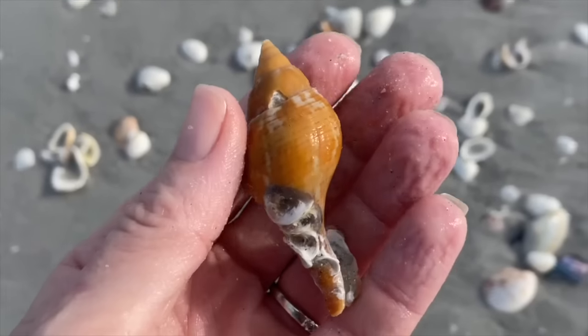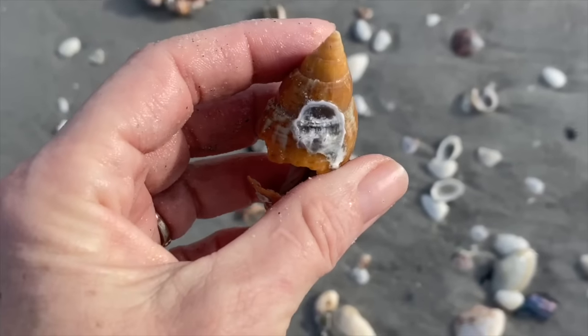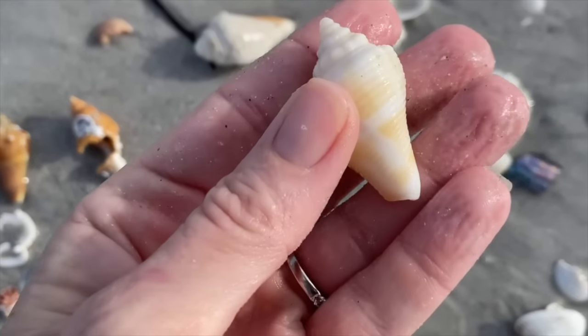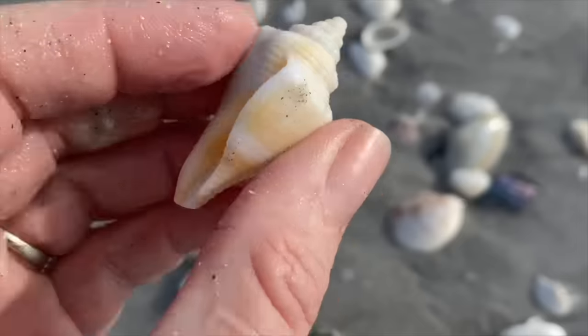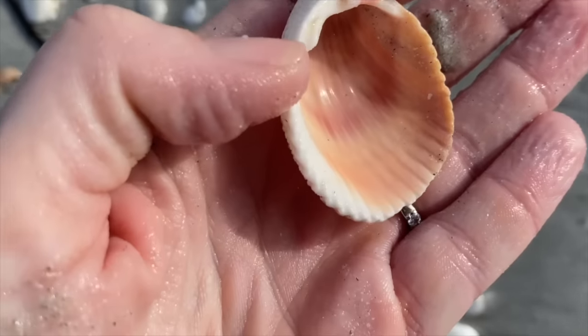Now that is a true tulip, a lot more rare than the banded tulips. And they get a lot bigger and they have a lot different colors. That is a juvenile fighting conch. Oh, and that was interesting. That little area right there looks like somebody tried to drill into that. Was not successful. That is a Florida prickly cockle.